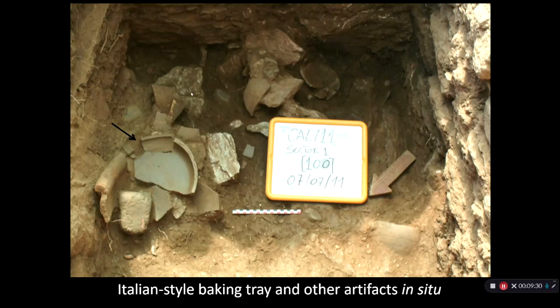Inside the tower at Caledonium, we found a good deal of artifacts, many of them well preserved, because when the tower collapsed, it sealed off the contents inside. And this is a photo of one of those storerooms inside the tower that was right underneath a staircase. When the tower fell in, the stairs fell on top of it, preserving a good deal of the material.